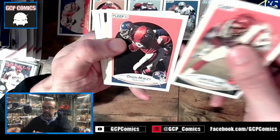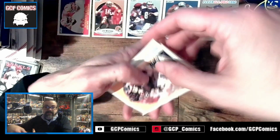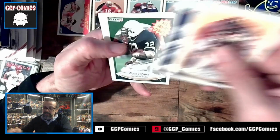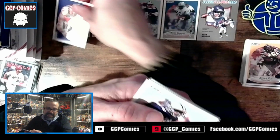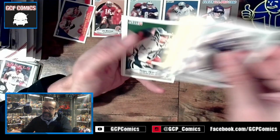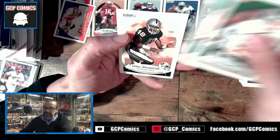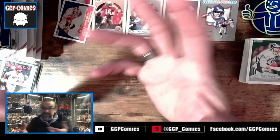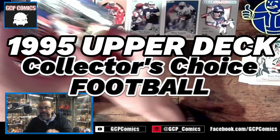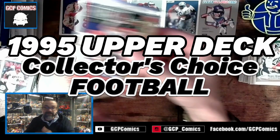Lewis Billups, Orson Mobley, Arthur Cox, it's like the same exact pack. Harvey Armstrong, Blair Thomas, John Stevens, Jerry Rice, and Joe Montana again. Ray Horton, Tim Harris, the checklist, Terry Hoge, Sammy Smith, Lionel Washington, Gary Anderson, and Brian Wagner. So, got some doubles in my couple packs. All right, so now on to the Collector's Choice 1995 football.